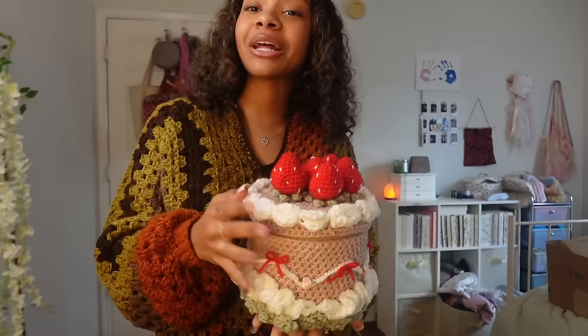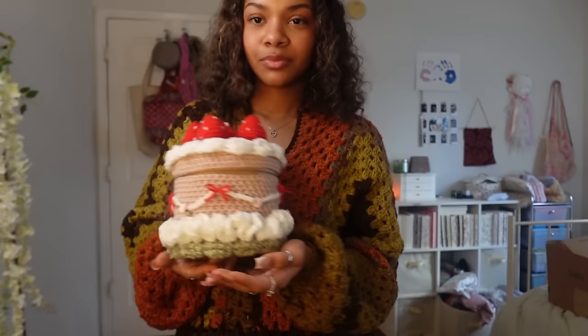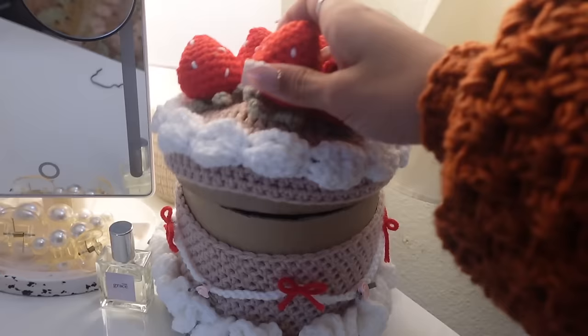And I'm obsessed. I put all my claw clips and hair ties in there. And I love it so, so much. But yeah, my cake. Don't the strawberries look delectable? So I have it right here on my vanity. And it just looks so cute there. But yeah, I'm literally obsessed with this cake. It is so freaking cute. And it's definitely my favorite.